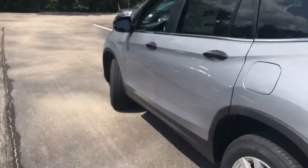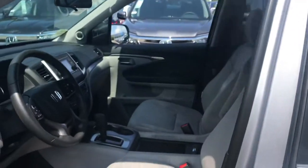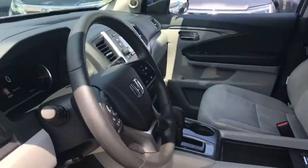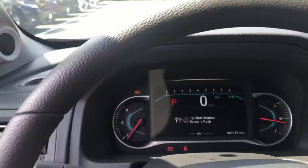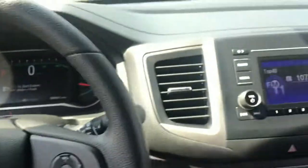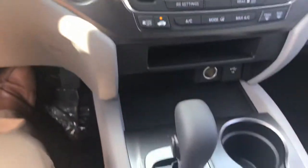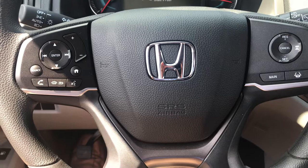I'll walk you inside. You see it's very spacious. You see how easy it is to read and access your instrument cluster and all your extras, just a fingertip away. Many right here on the steering column, so you never have to take your eyes off the road or your hands off the wheel.